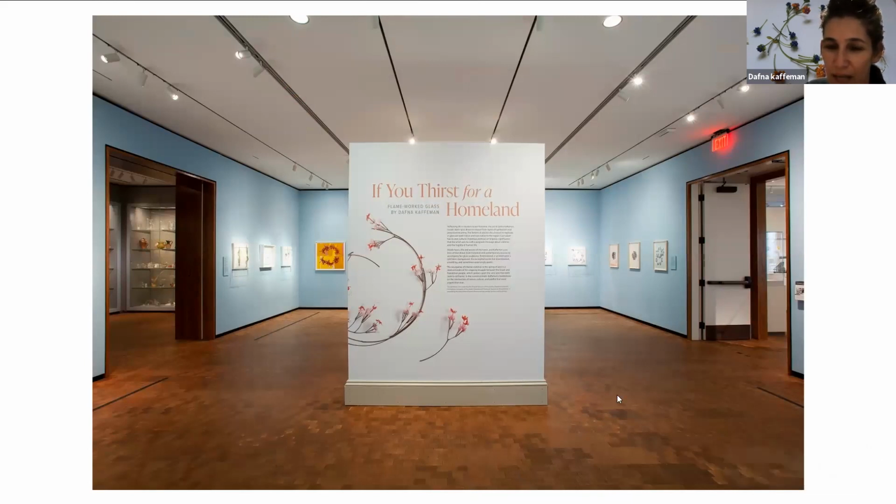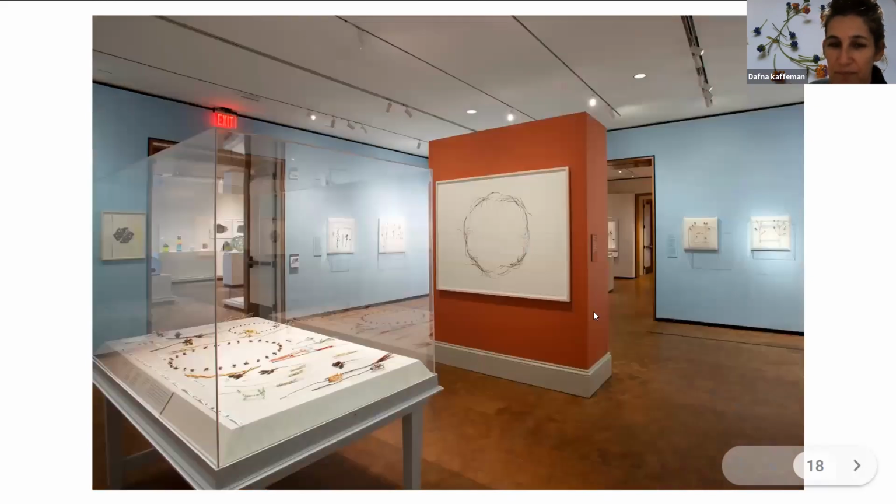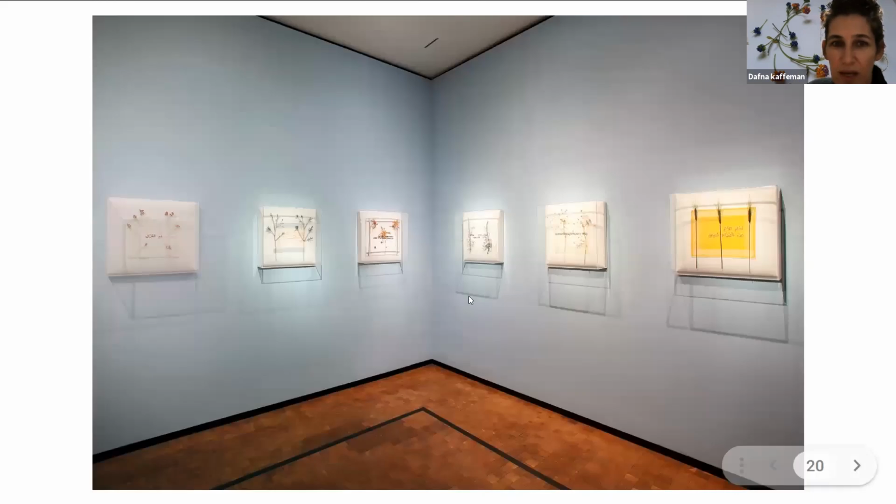I really liked how Carrie put up the show, the use of colors in the background, the decision to create specific series together. There is also the piece in the middle, and the prints, which are also in the exhibition. And I will go now into details on a few of the series and explain a little bit about the backgrounds and how I worked on them.